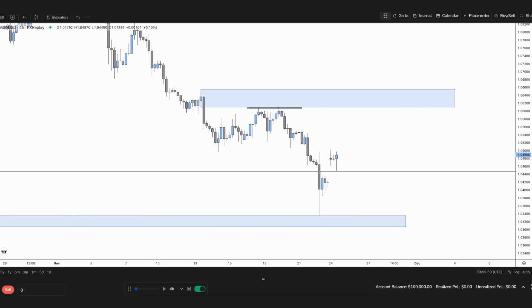So this to me is an area that I would look to drive price towards. I'd expect to see the market trading towards this area of supply, and that alone can provide some really good opportunities. So that is definitely in mind for now.